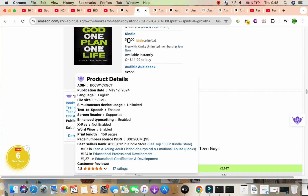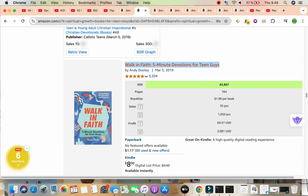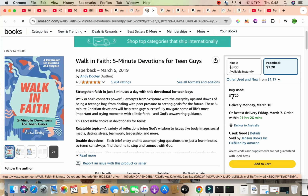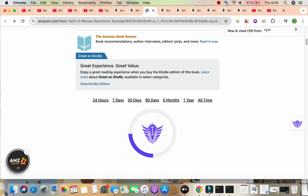Now, just before I move on to the last keyword, let's just quickly have a look at this one, for example. Right over here, just want to see if they have a look inside feature to see how they structured it. Then again, super easy to read, a structured description, SEO optimized, minimum 164 pages, was published in 2019. I'm wondering if they have a look inside feature to see what the book looks like.